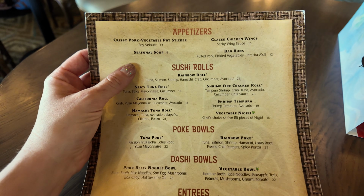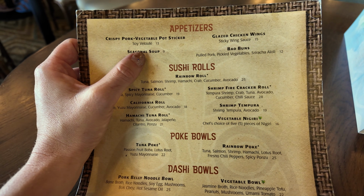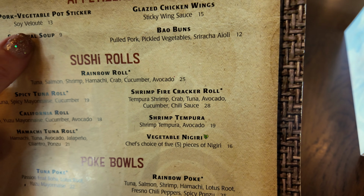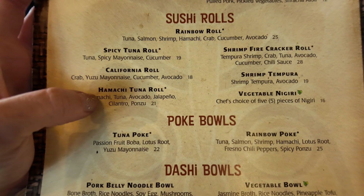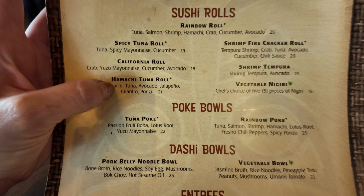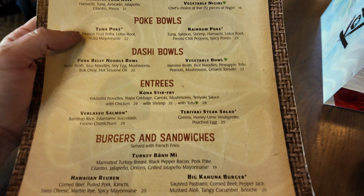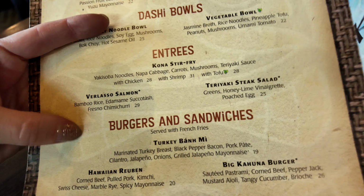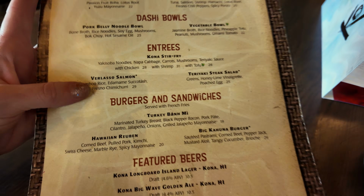My lovely server let me know that some of the new items are the seasonal soup, which is a miso soup, and these I'm so pumped for, the pulled pork bao buns. A lot of people have been saying that this hamachi tuna roll is new, but it's actually in fact not. It's been around for a little while now. And for their entrees, the thing that is new is their Hawaiian Reuben, made with some corned beef and pulled pork. And I do think that there's one more secret item that I'm not seeing on the menu.